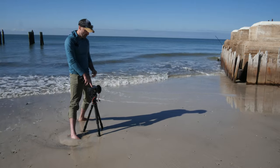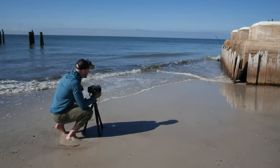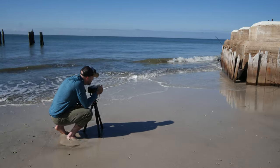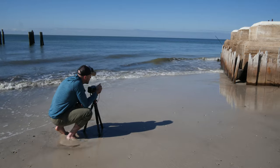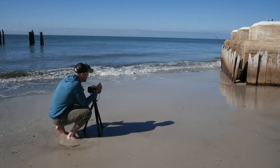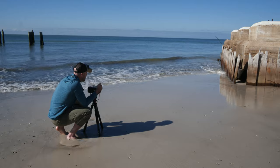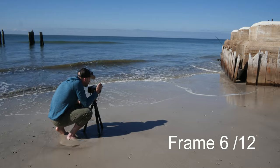But now that I popped on the red filter, I'm gonna back off four stops. So we're going from 1/60th of a second to a quarter of a second. Mirror's locked up. And on this one, I'm gonna wait for a wave coming in just to get that blurred water right at the front edge of the image. Right there. Perfect.